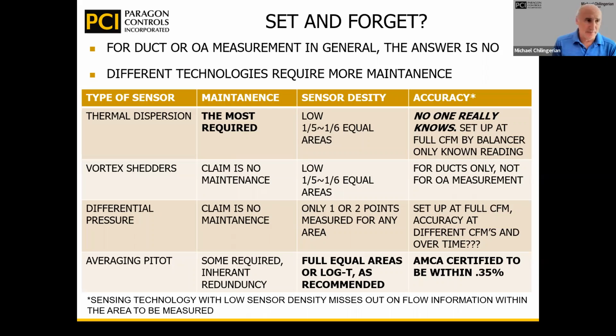People say, yeah, these devices are very accurate because the balancer said it's this and it's reading that, and we have no issue with it. But you're going to find out that at part capacity, you're going to find large deviations if it's not all set up correctly by an air balancer at those different velocities, because of the information they're missing out on at lower velocities.